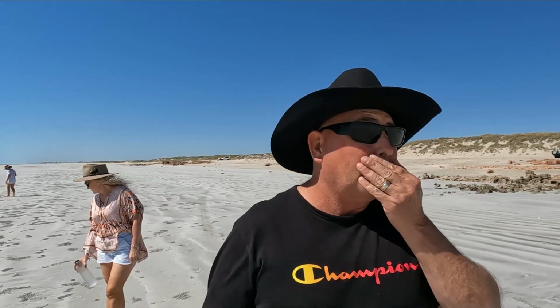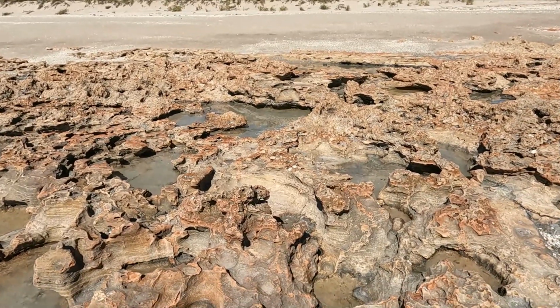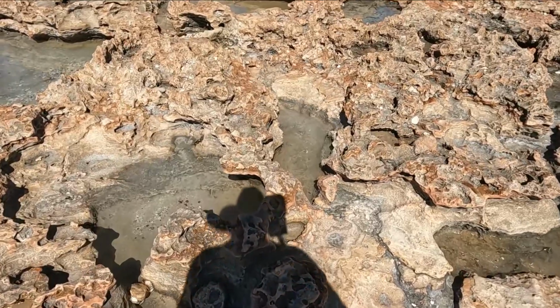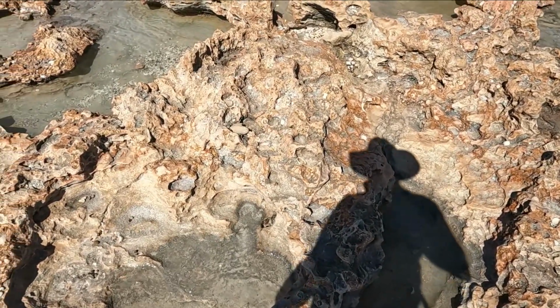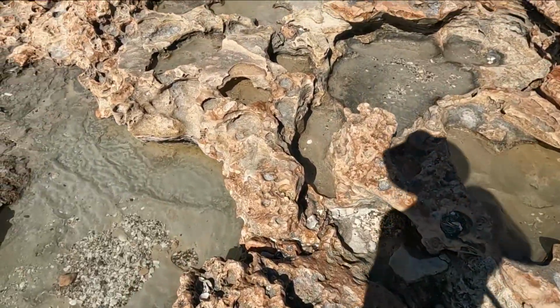We're still waiting for the tide to come in to do some fishing. We're probably looking at another 2.5 hours for the tide to be in. Then we'll throw a line in and see if we can catch a fish. Yeah, I just like looking at these little water holes left over from when the tide goes out, to see what's inside them. Sometimes you get little crabs and stuff like that, just to explore.